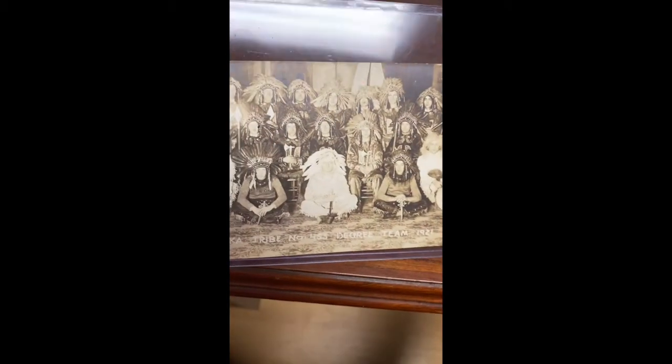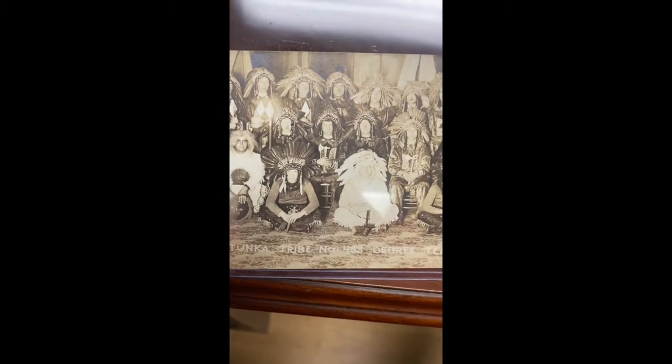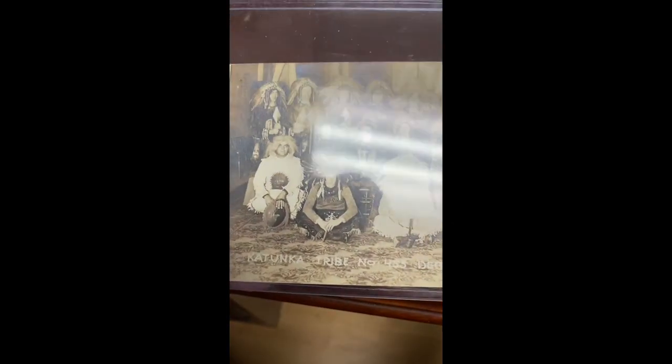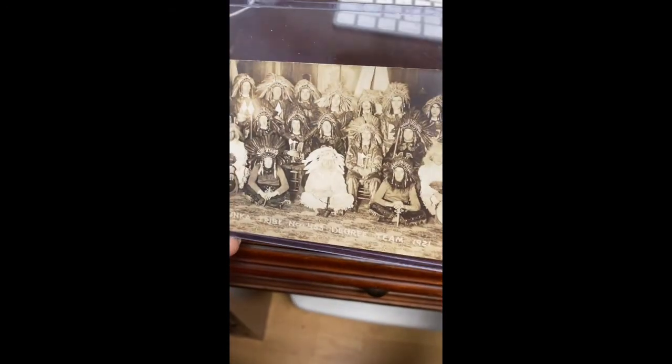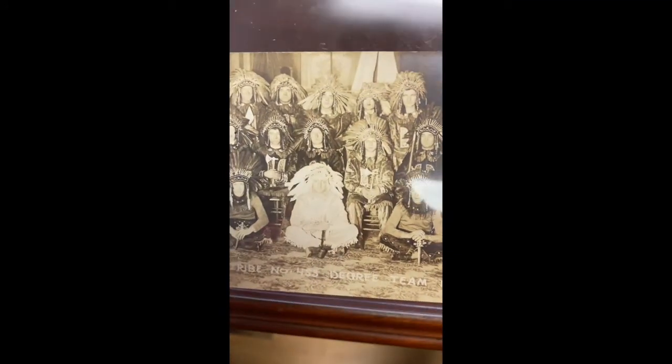And then you've got this silly one right here. The Katunka Tribe, number 453, Degree Team, 1921. And what it appears that we're looking at here, folks, is a real picture postcard. That is true, it is. You can kind of see that shimmer. Well, it's inside of this plastic, but you can kind of see the shimmer on the card itself there.